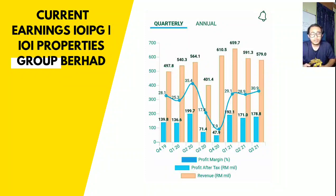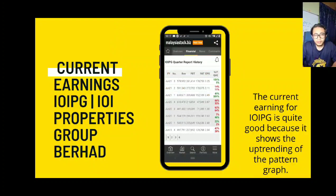So let's look at the graph. The first graph shows the pattern graph is uptrending since quarter 4 year 2020 and sideways until now. The second graph shows the detailed percentage in each quarter and year. The quarterly earning for IOIPG is quite good because it shows the uptrending of the pattern graph.